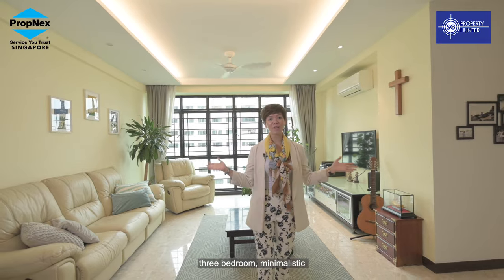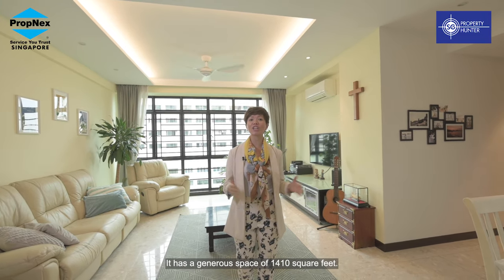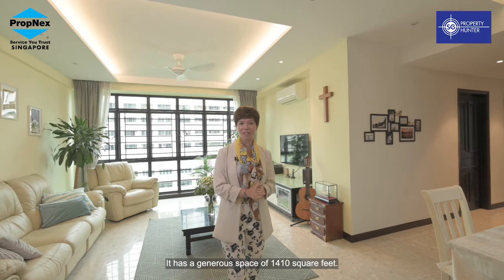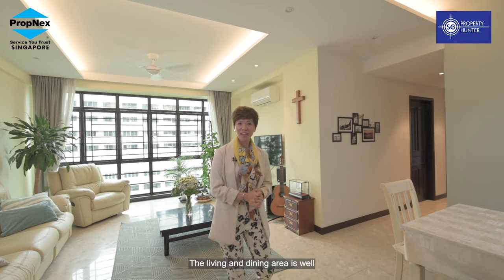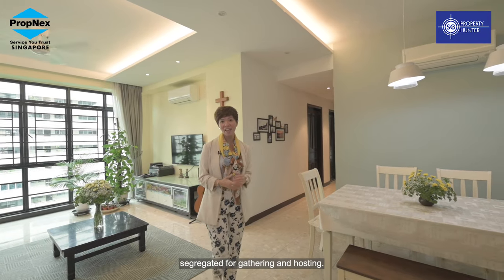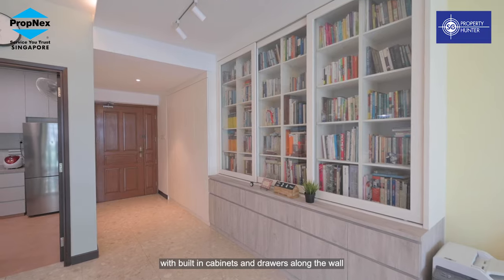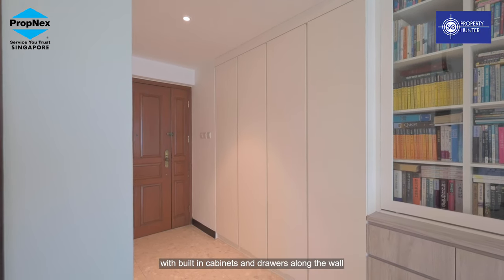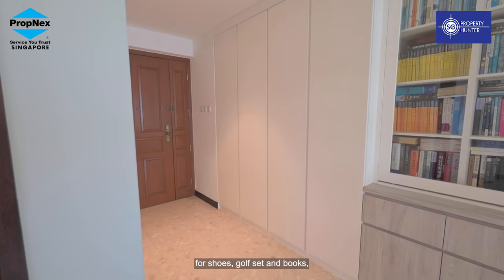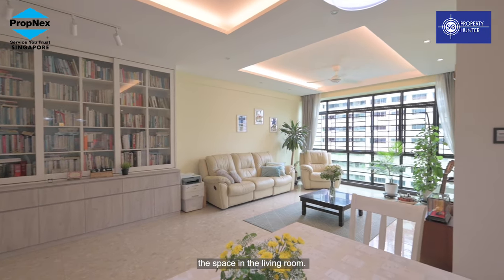Welcome to this 3-bedroom minimalistic and modern condo unit. It has a generous space of 1410 square feet. The living and dining area is well segregated for gathering and hosting. The unit is thoughtfully designed with built-in cabinets and drawers along the wall for shoes, golf set, and books. And yet, it does not take away the space in the living room.